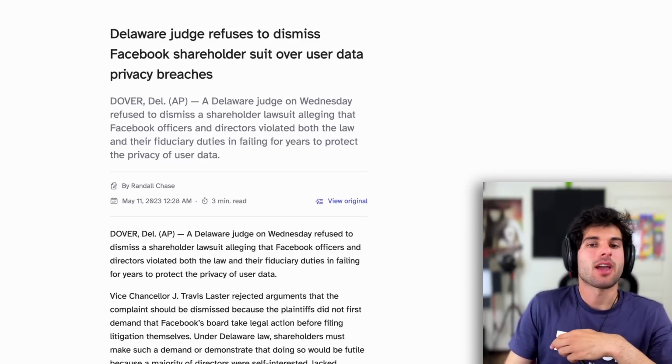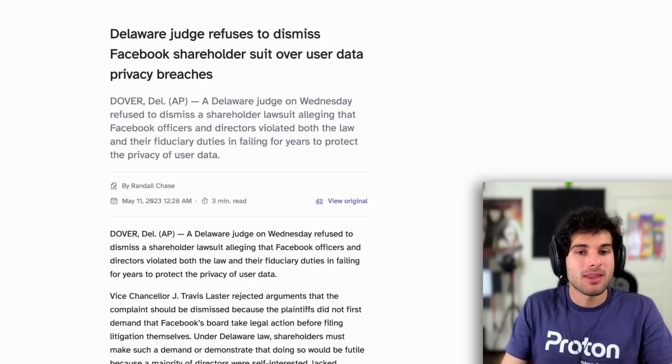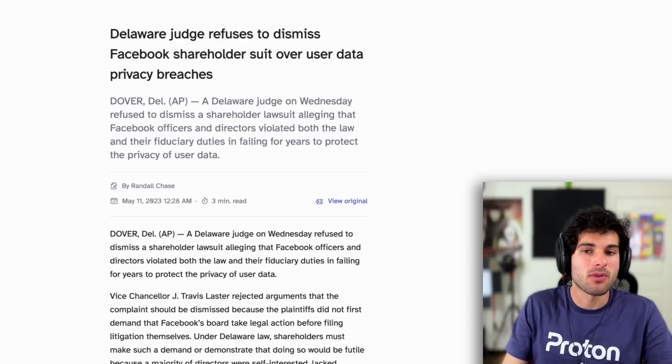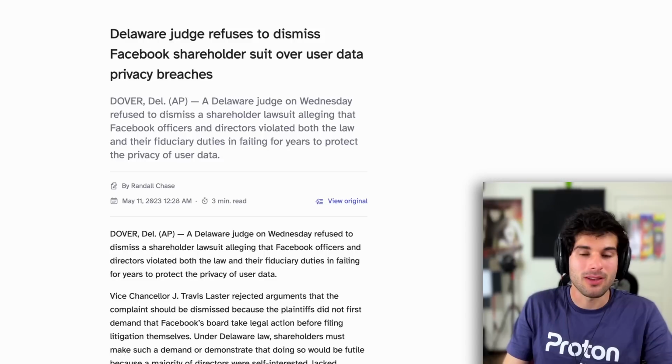A Delaware judge refuses to dismiss Facebook shareholder suit over user data privacy breaches. So they've rejected arguments that the complaint should be dismissed because the plaintiffs did not first demand that Facebook's board take legal action before filing litigation themselves. Basically, Meta tried to get this lawsuit dropped by arguing the plaintiff didn't take their issues up with Meta and they went to the board first. But the judge basically said, yeah, like you guys would not have done anything anyways. So the lawsuit will move forward.